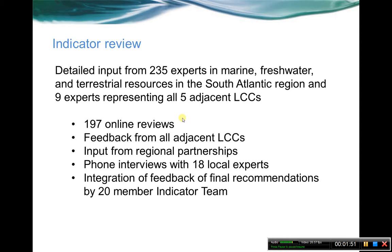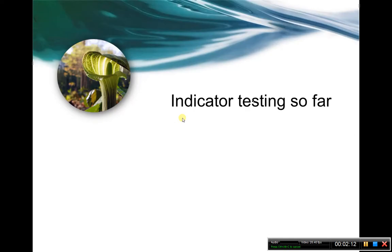For the original indicators, you're probably part of this process yourself, but in case you weren't, they're based on detailed input from a whole mess of experts in the different ecosystems of the South Atlantic, including folks from the surrounding LCCs on the chances that that indicator may be able to be shared across LCC boundaries. Okay, so that's a very quick background here, the indicators. And so I want to tell you a little bit about the indicator testing so far.